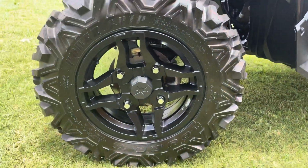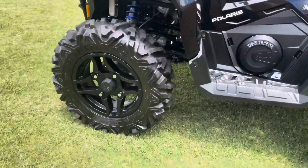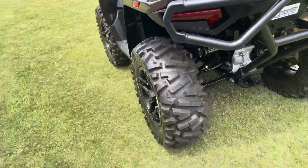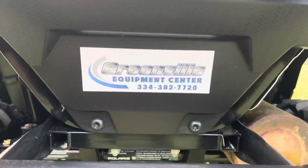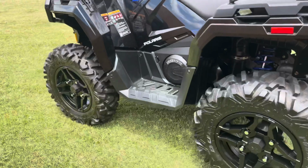And it comes on 26x8x14 inch Power Grip, like an all-terrain mud trail tire. 26x8x14 in the front and 26x10x14 in the rear. Good all-terrain tire, mud, trails. Nice tire. And as y'all know, I got it from a good boy down at Greenville Equipment Center in Greenville, Alabama. They hooked me up.